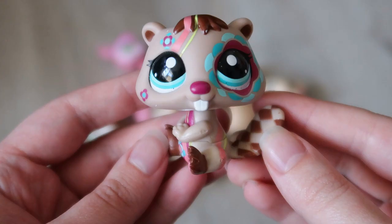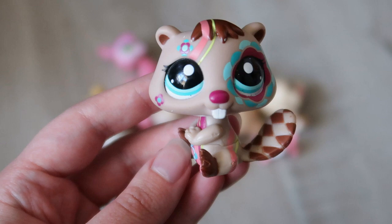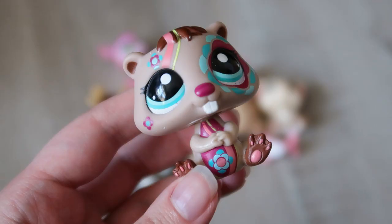Sir, are you okay? We have this beaver, and I have such a soft spot for LPS beavers. I just love their little buck teeth. As somebody who has slightly bucked teeth, I love it. Representation, am I right, guys? I love diversity in LPS. But yeah, I love this pet.